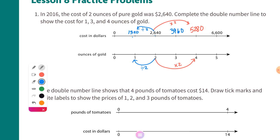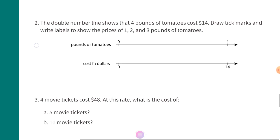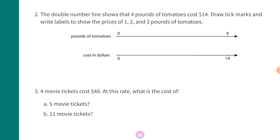Okay, let's look at the next one. The double number line shows that 4 pounds of tomatoes cost $14. Draw tick marks and write labels to show the prices of 1, 2, and 3 pounds of tomatoes. So most people got here. Oops, those are kind of far. So pounds of tomatoes, I need 1, 2, and 3. Again, I would either do 2 or 1.